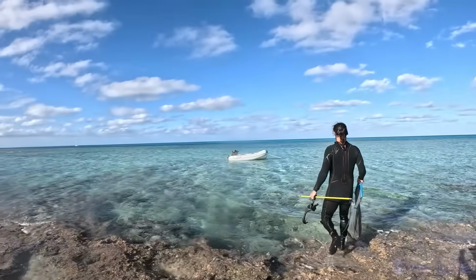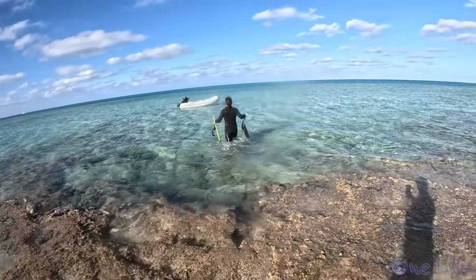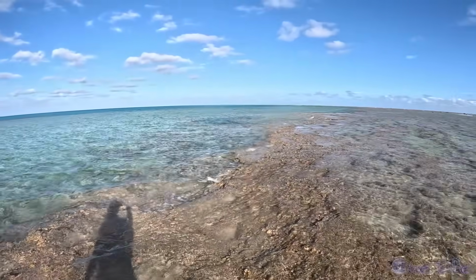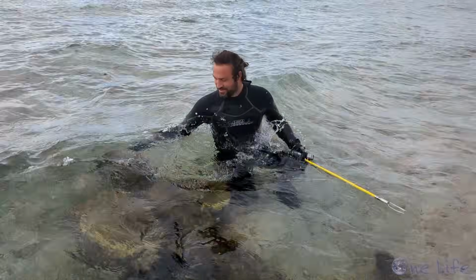North Minerva Reef has a diameter of around 4 miles, so there is more reef than we could possibly explore in a few days. You never know what you might discover, like this very old iron ship's anchor from an unknown wreck.